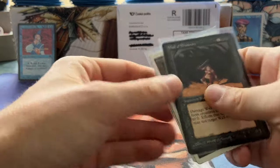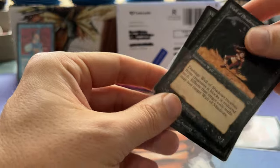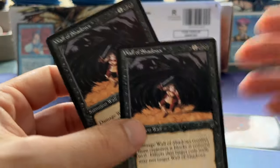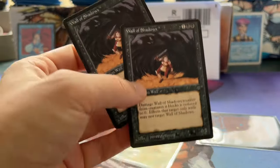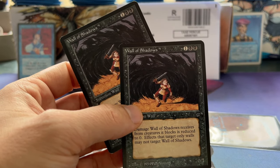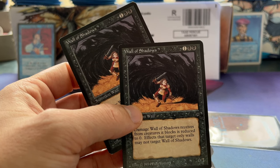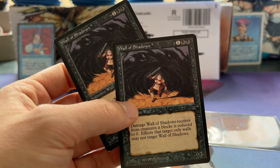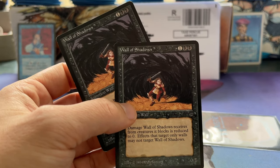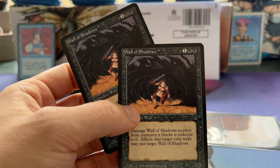Ah, yeah. Wall of Shadows. So funny. Two Wall of Shadows. I just love walls. For me, walls is really old school. I completely understand why they hardly see any play in today's old school meta. But it's a shame, though, because we used to play with walls. It was a thing we did, you know. Everything's so optimized nowadays.